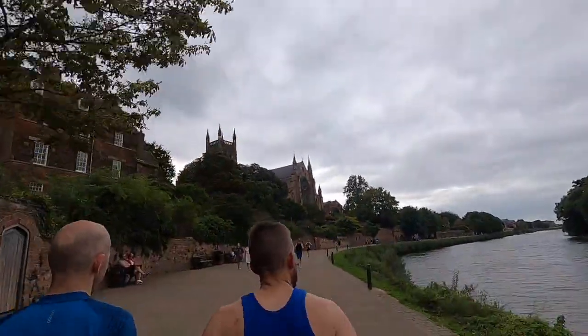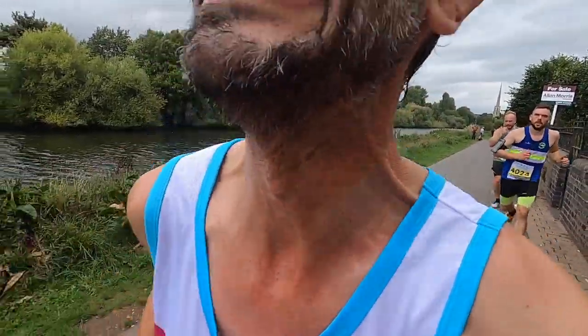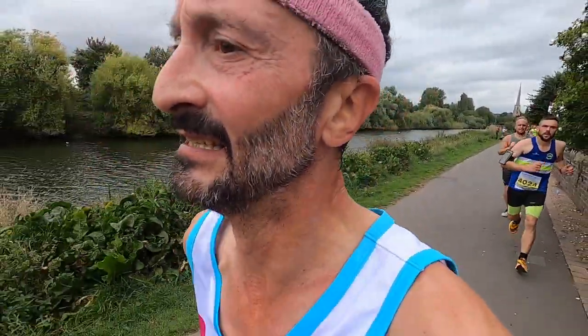So now running along the River Severn. Worcester Cathedral headed up, and we're going to get into Diglis very soon, and then is that the home straight? The last 3 miles, 5k, but still a couple of miles to get to the last 3 miles. Pop a gel. Didn't see the mile markers, so I'm guessing I've passed mile 8. Well, I hope I have.